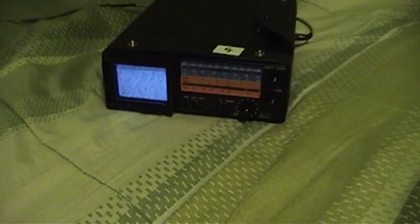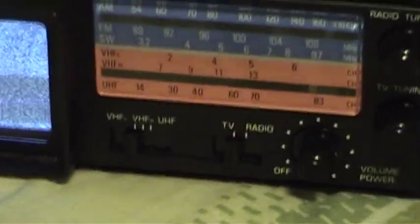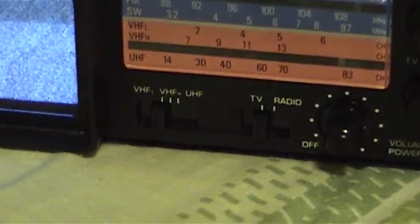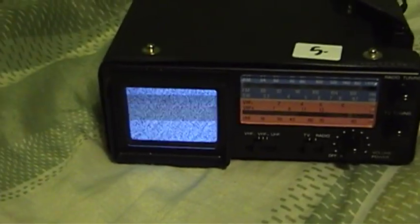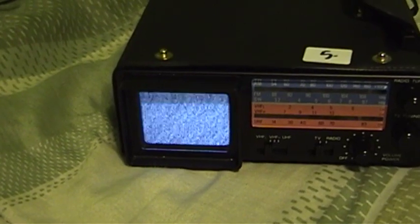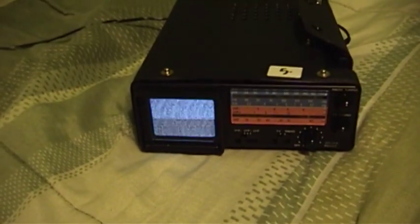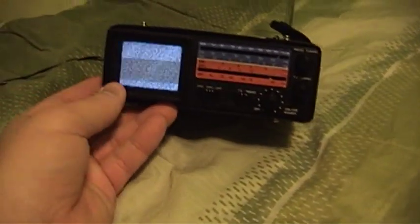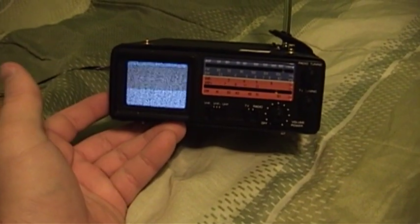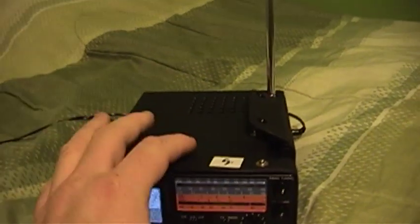And tuning on the television band is split across three ways, as many portable televisions were. You have VHF low, VHF high, and UHF. This little CRT is black and white, of course, and while it's not the smallest CRT ever made, it is certainly a smaller CRT, and it is in very good shape. It appears to be a very low-hour set based on the physical condition and the brightness of the picture if I were to wind the brightness and contrast controls up. Of course, there is no need to do that.